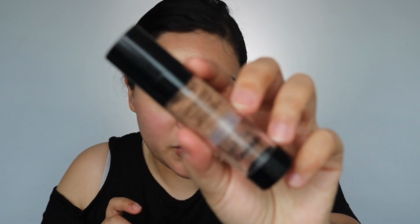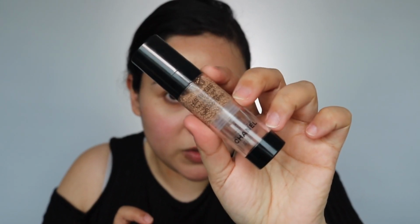but I have been enjoying this Chanel Le Beige Water Fresh Complexion Touch. I have mine in shade B30, which is a little bit too dark for me right now. But this is a great summer shade, and I've been loving using this underneath my eyes and from the middle of my face outwards. So I'm going to probably do that.